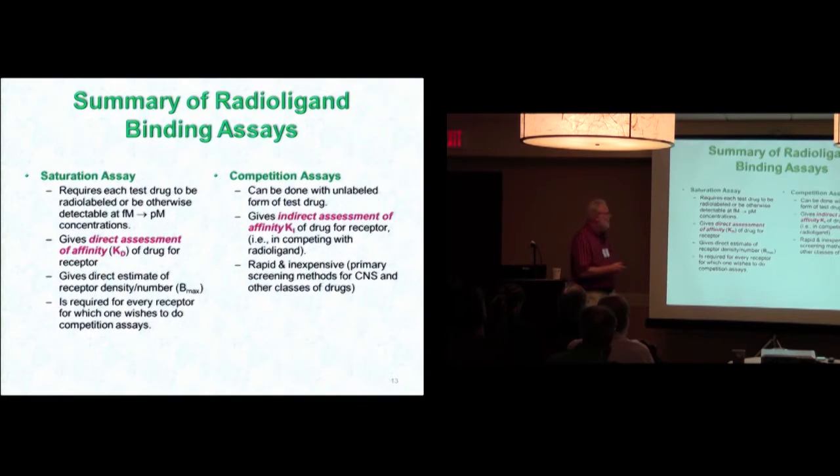So just to summarize, saturation assay, each test drug has to be radiolabeled. In order to characterize the tissue, you need a radioligand, so tritiated LSD or I-125 DOI or something like that. Something that can be detectable at femtomolar to picomolar concentrations. And this gives a direct assessment of affinity, KD. Remember, affinity is Ka, so KD is 1 over Ka, only for convenience in discussing what the affinity is. And that gives a direct estimate also of receptor density, Bmax, the maximum number of binding sites.